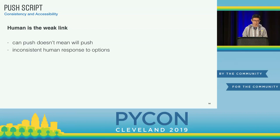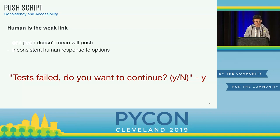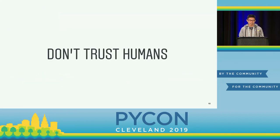So there are also escape doors and options in the script. When put in the hands of humans, sometimes inconsistent, I can say that, well, I know I broke this test, but it's just the test. We can still deploy, and I'll fix it in a later commit. So the deployment script empowered humans to take control and ownership. We also found that humans were not the most trustworthy lot.